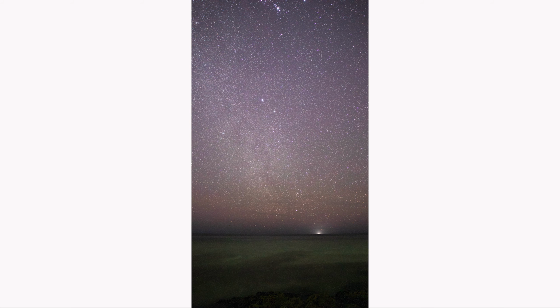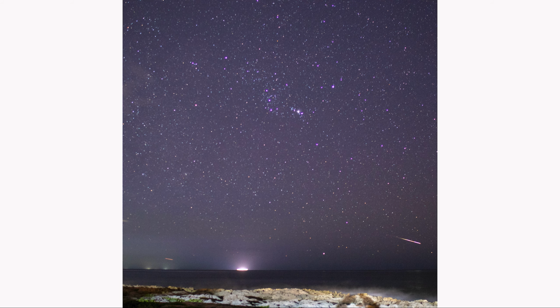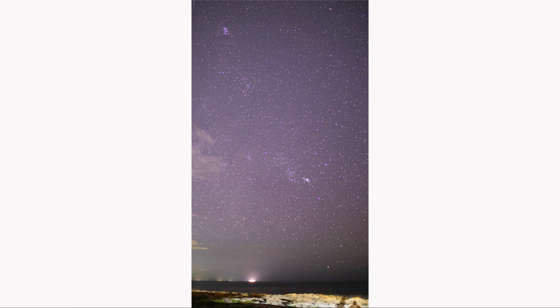It's crystal clear. You can come out if you're a photographer and do some night photography. The stars are amazing. You've never seen anything like it. There's nothing like it in England that I've experienced, or in the UK. The stars are so clear, so beautiful.